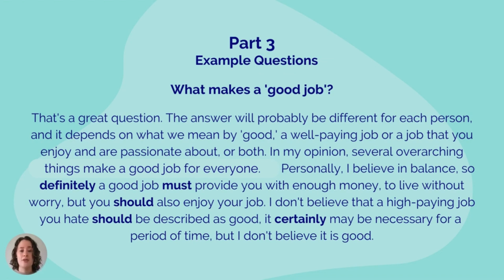In my opinion, several overarching things make a good job for everyone. Personally, I believe in balance, so definitely a good job must provide you with enough money to live without worry. But you should also enjoy your job. I don't believe that a high-paying job you hate should be described as good. It certainly may be necessary for a period of time, but I don't believe it is good. So, in your opinion, what makes a good job?